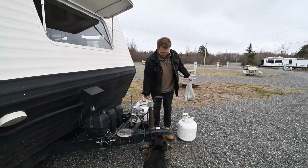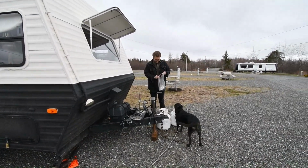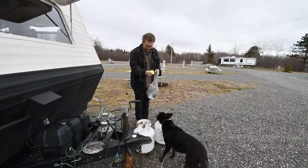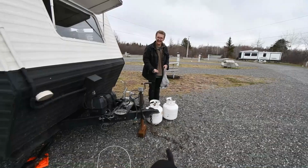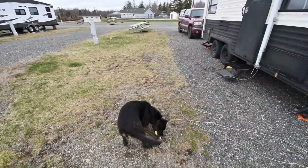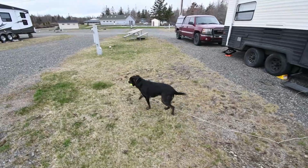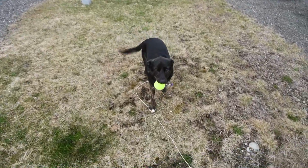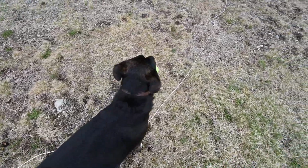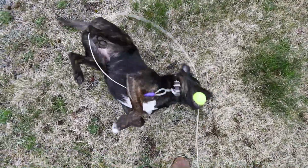Yum. And we're back. We've got propane. Life is good. I got a new ball. What's this? Whoa! Because that ball we found at the beach that we took home for her, yeah, we lost that. And I'm sure it's somebody else's ball now. Missy! Look at you! You're so happy! That's not how you play with it!